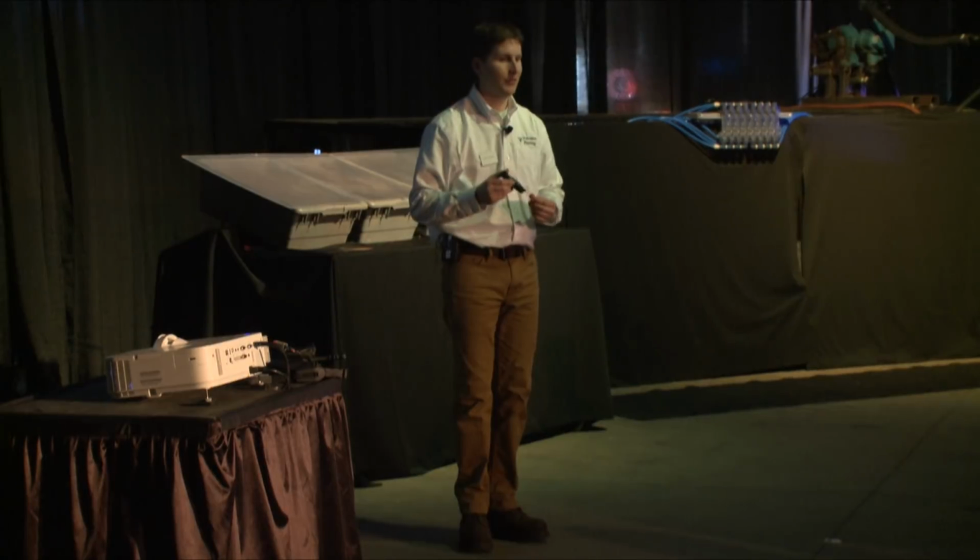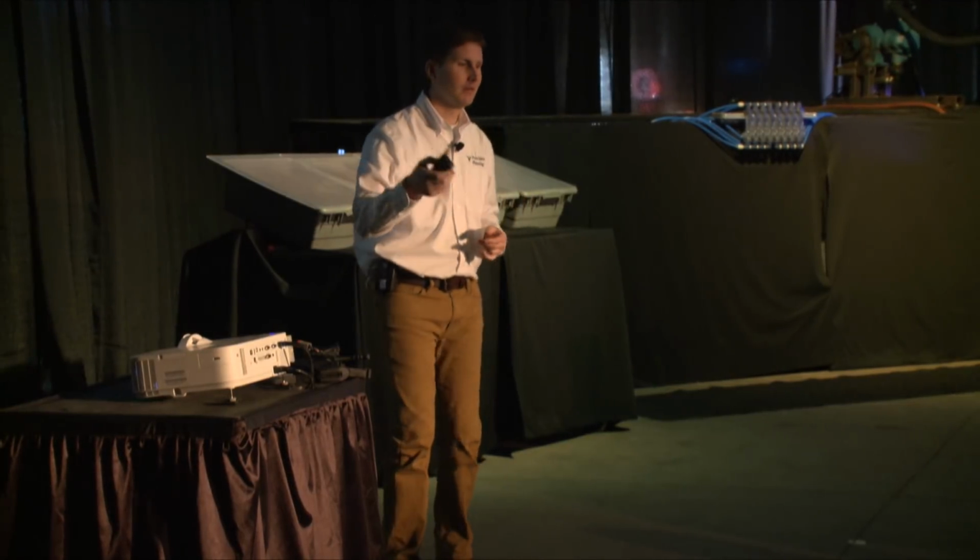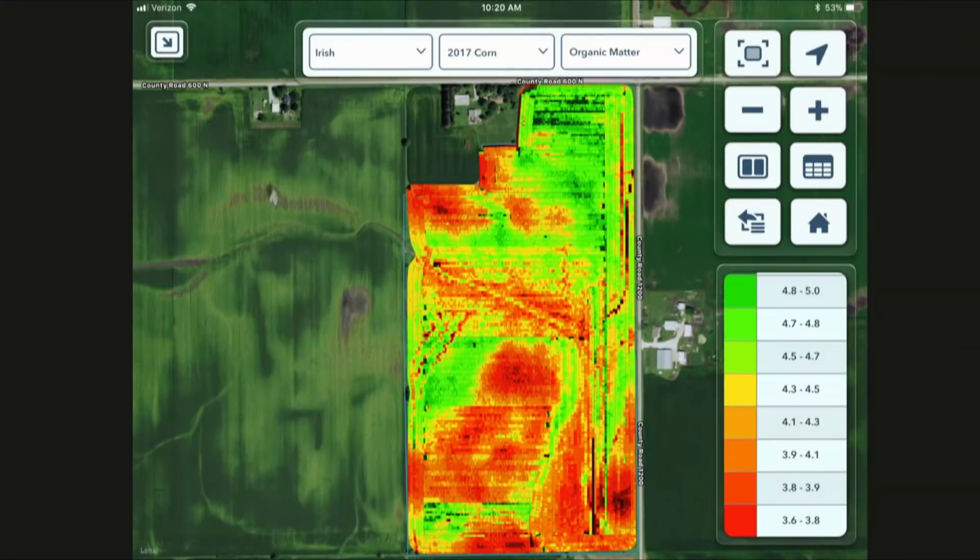So this is a field. This is an organic matter SmartFirmer mapped field that I actually farm. It's near Eureka. Irish Lane is the road that it's on, and that's why it's labeled as Irish.